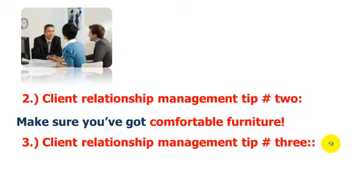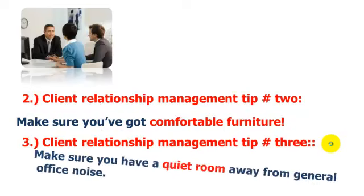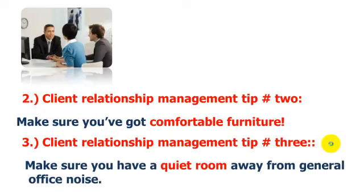Now here is client relationship management tip number 3. Entrepreneur, if you're going to do some serious negotiating, or if you're trying to sign up a prospective client or a customer, make sure you take them away from the office noise. If you don't have an actual conference room, then you better get a room that I refer to as the quiet room. Get them away from the general office noise, the phone ringing, the chatter of employees and all that sort of stuff. They've got to be able to focus on what you're talking about. And they can't do that with all these other distractions going on.